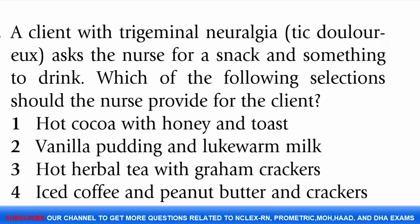7. A client with trigeminal neuralgia and tachycardia asks the nurse for a snack and something to drink. Which of the following selections should the nurse provide for the client? 1. Hot cocoa with honey and toast. 2. Vanilla pudding and lukewarm milk. 3. Hot herbal tea with graham crackers. 4. Iced coffee and peanut butter and crackers.